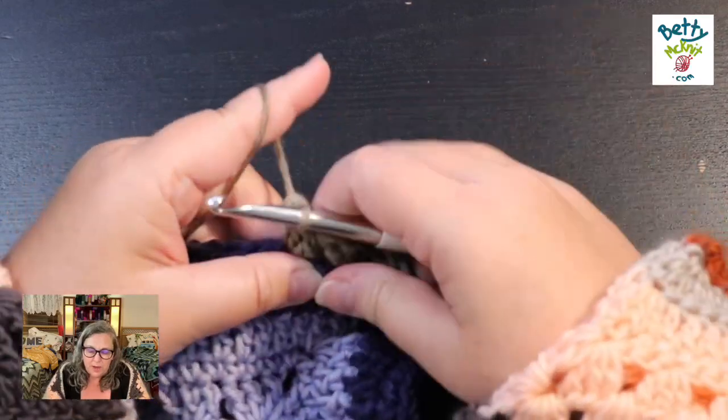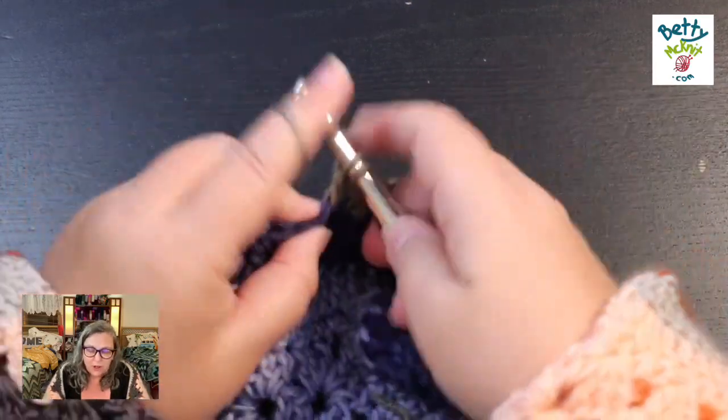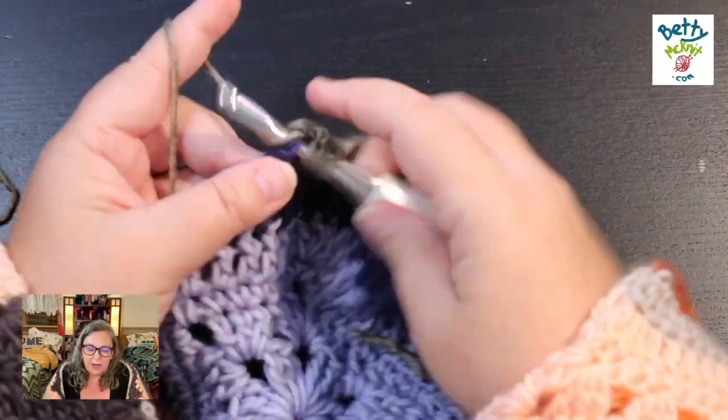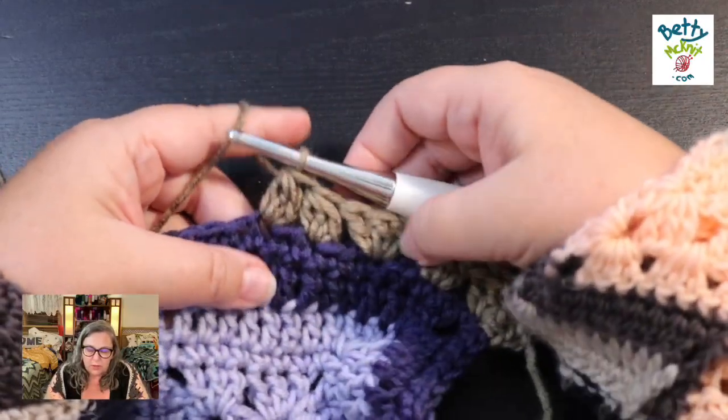I really hope that people will be creative, and I know I made a really cute sweater for my daughter, but I hope that people will really get creative and make a wonderful sweater of their dreams.